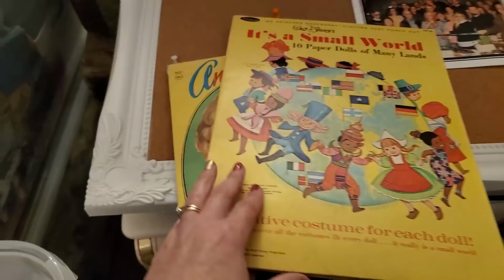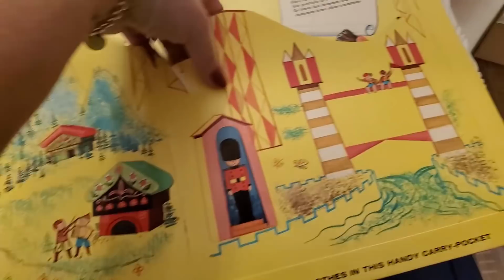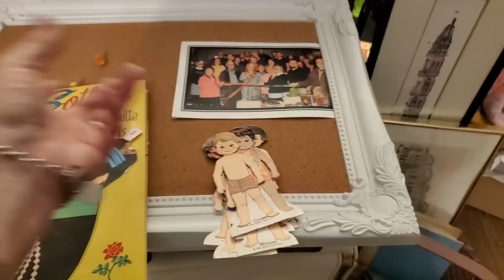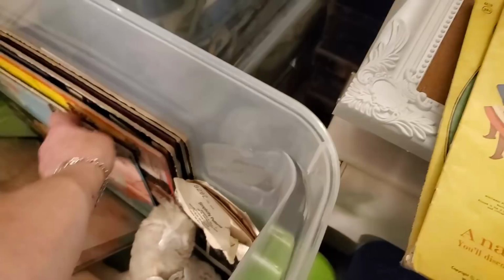this is Disney, It's a Small World, paper dolls of many lands. So inside this little fun folder, we have, well, let's see. Oh, look at all of the little children of the world. But yeah, so that's paper dolls, and it has all their clothes from their homelands. So that's fun. Well, you were looking snooty, Ann Southern. Snooty McSnooterson. And then more paper dolls.